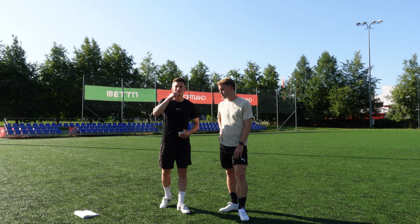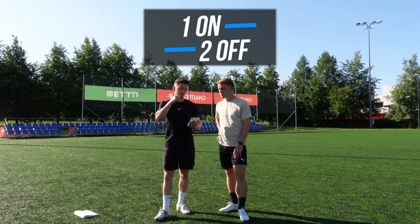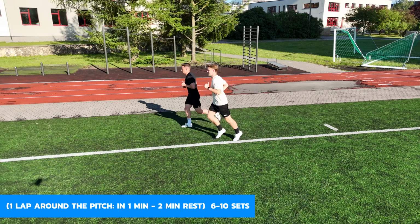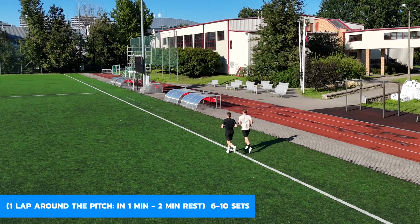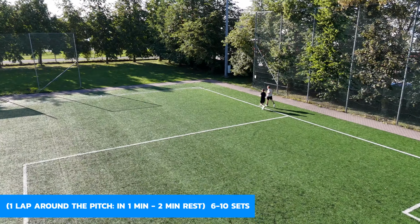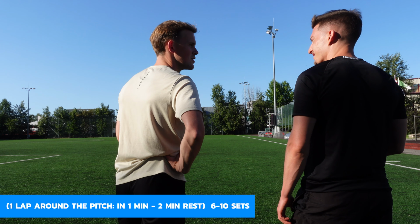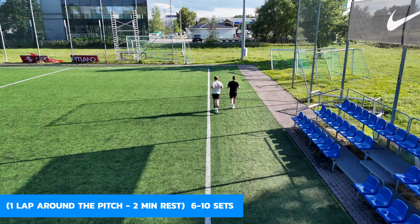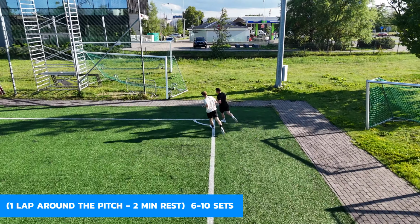So back for the next one, stamina boosting workout number 4. This is the one on, two off. So what you're gonna do is you're gonna be 1 minute on, 2 minutes off. Essentially what I would do, we're gonna show you, is you're gonna go to one side of the pitch. So for example, at the halfway line, you're gonna try to get around the pitch in 1 minute. That's your goal. Then you're gonna take 2 minutes off, and then depending on your fitness levels, you're gonna repeat it for 6 to 10 reps in weeks 1 and 2.